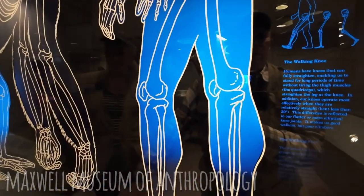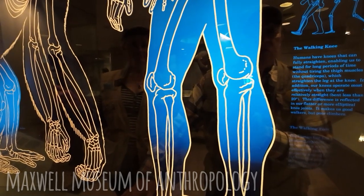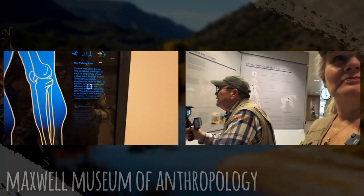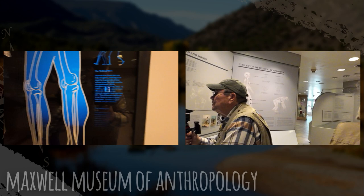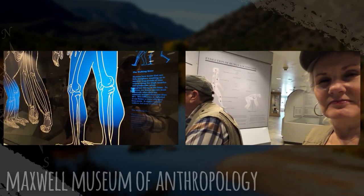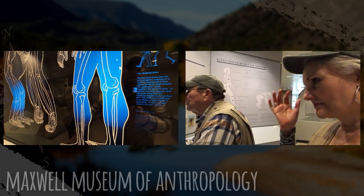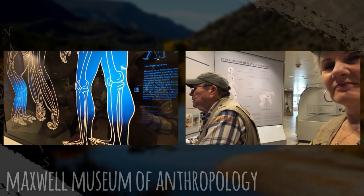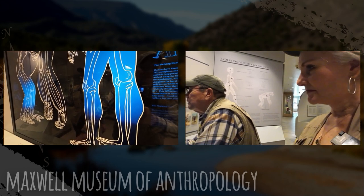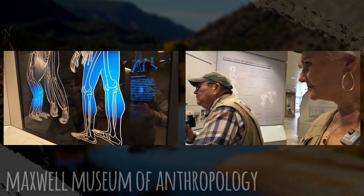So the walking knee, humans have knees that can fully straighten, enabling us to stand for long periods of time without tiring the thigh muscles, the quadriceps, which straighten the leg at the knee. In addition, our knees operate most effectively when they are relatively straight, bent less than 20 degrees. This difference is reflected in our flatter or more elliptical knee joints. It makes us good walkers, but poor climbers.